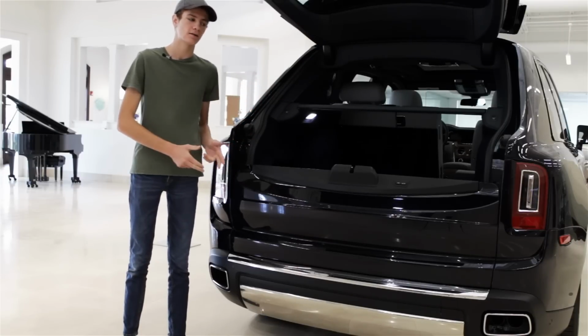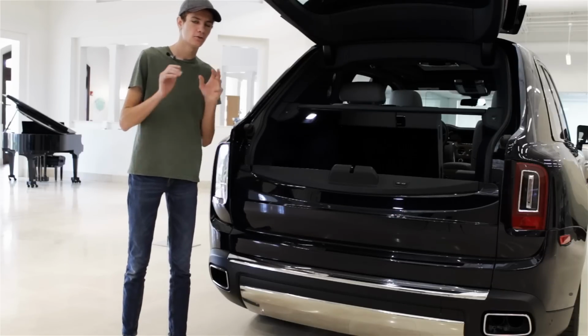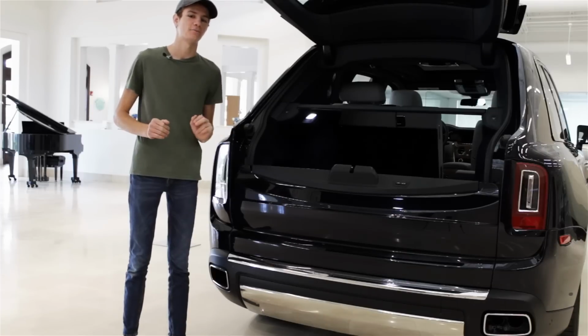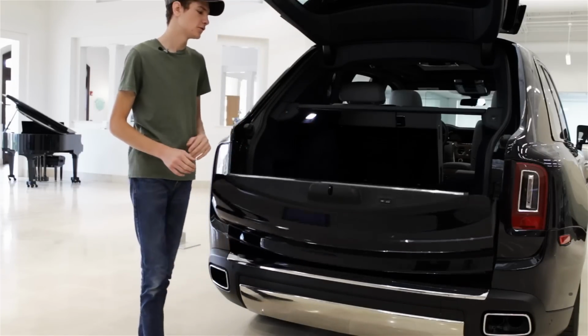Basically, I'm saying this is the first Rolls Royce to be an SUV, so it's the first Rolls Royce to have a hatchback, and the first Rolls Royce to have a tailgate, but since it's a Rolls Royce, you know, they can't call it a tailgate. Instead, they call it the clasp, which is really exciting. Yeah, you can open it with just a push of a button.